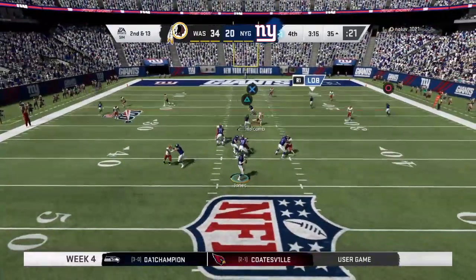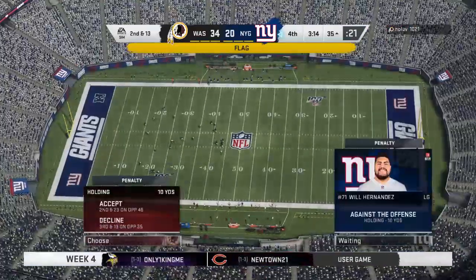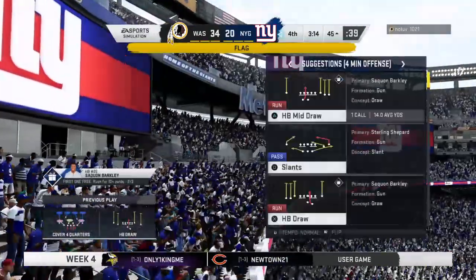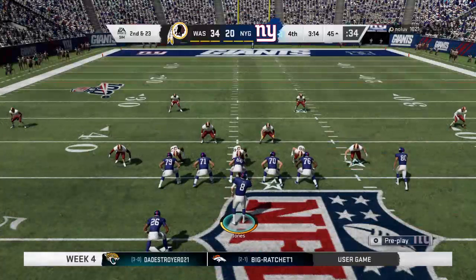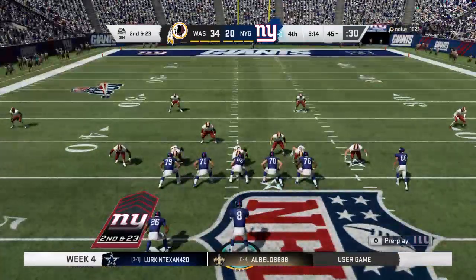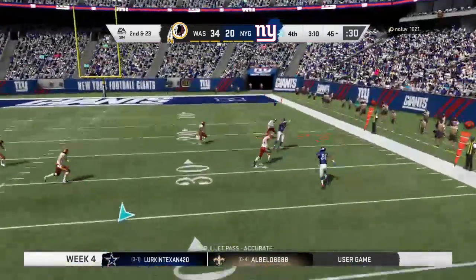Now on 2nd and 13. Jones, incomplete, but a penalty flag is down in the backfield. Let's get the call. Well, your QB's been sacked 4 times in the game already, and it's a holding call. And you know darn well the offensive line coach is frustrated and upset that he's been hit that many times already. He doesn't really care that they hold now. Just don't let him get hit anymore.